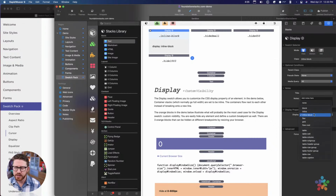Then I can set the display property. If you notice here, there's a lot of different values. I'm not going to review all of these values. If you'd like to know what some of them are and what some of them do, feel free to research the CSS documentation to learn about all of these.